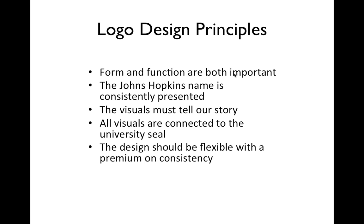The Johns Hopkins name is consistently presented. That's obviously very important. We use an overbrand strategy, which basically means the Johns Hopkins name sits on top in nice big bold, and then all the schools and divisions fall underneath it, closely linked together in a nice tight package for a logo. The visuals must tell our story.